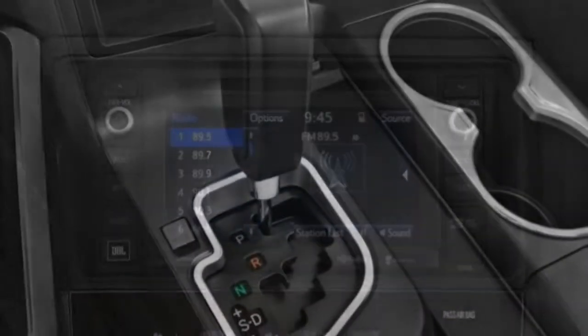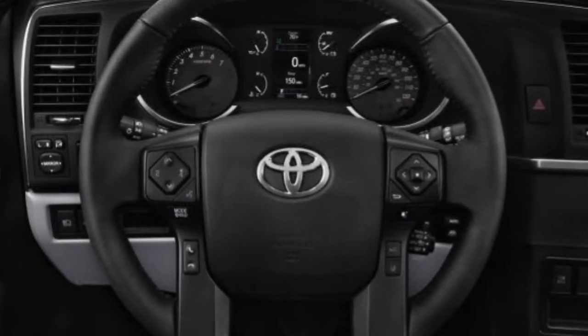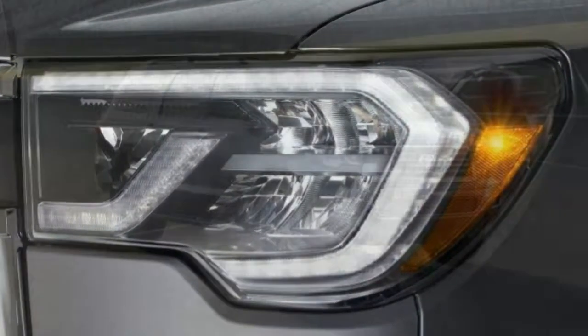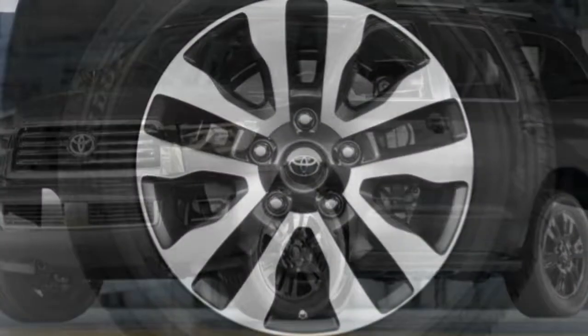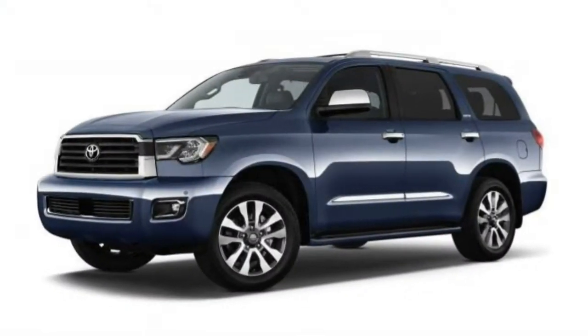What's new? For 2018, Toyota has added a brand new TRD Sport trim. All Sequoias have LED headlights and other standard safety measures, including forward collision warning with automatic emergency braking. A restyled grille and gauge cluster round out the alterations for 2018.